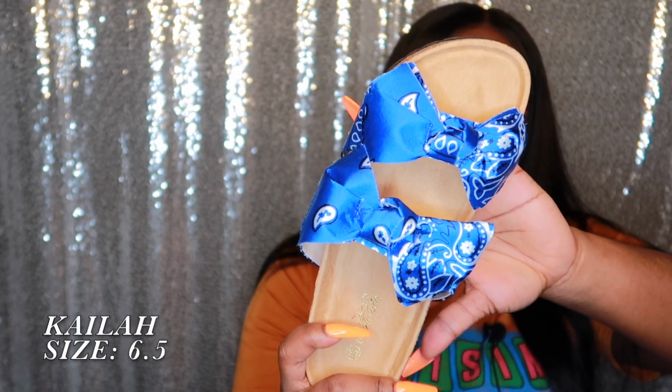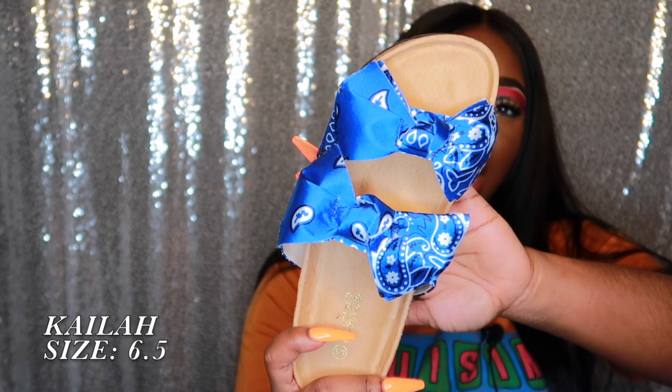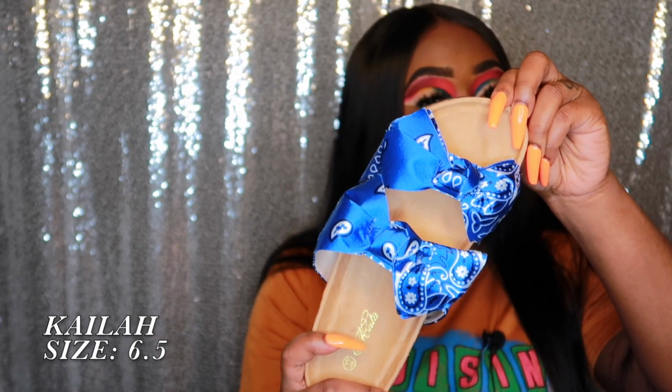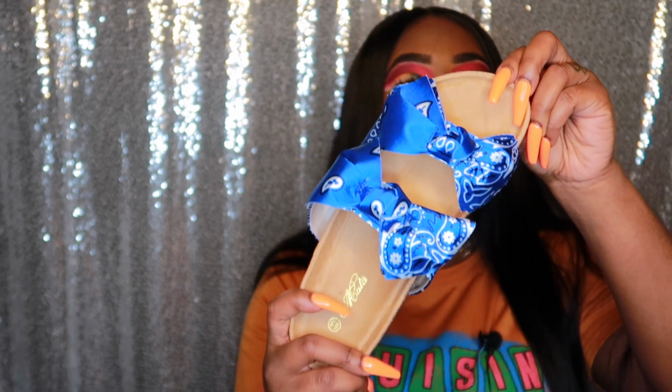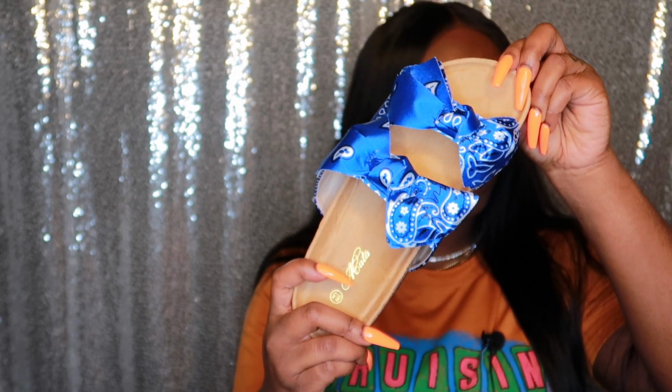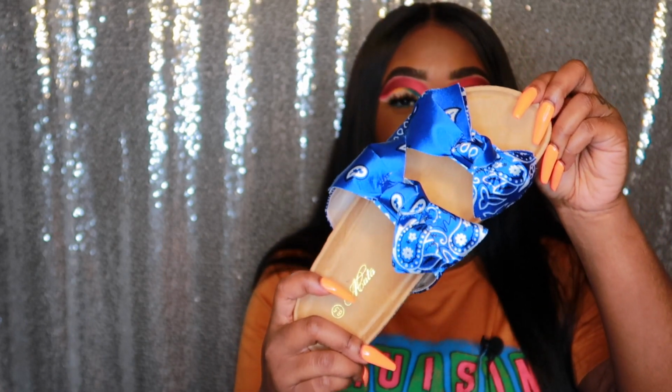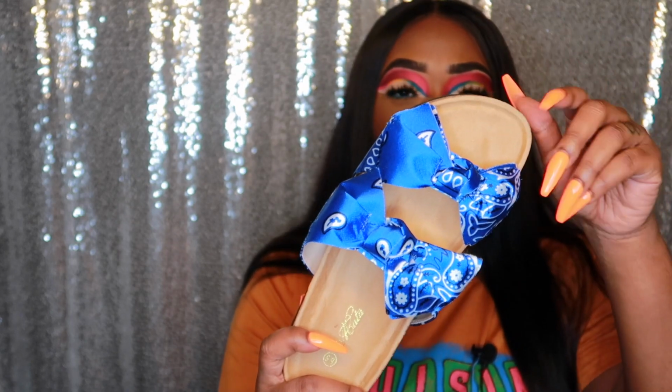The great thing about her website, Shop Official B, is that whenever you click on a shoe, if you take the time out to go to the description box, she will specify whether you should get your true size, whether you should size up or size down. Damn, that felt like hella tongue twisters.